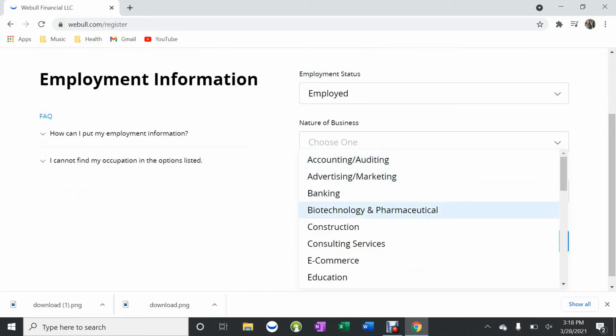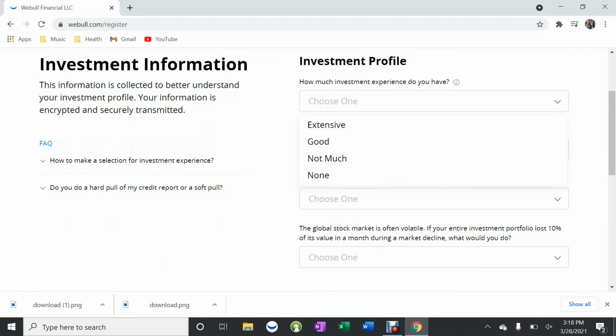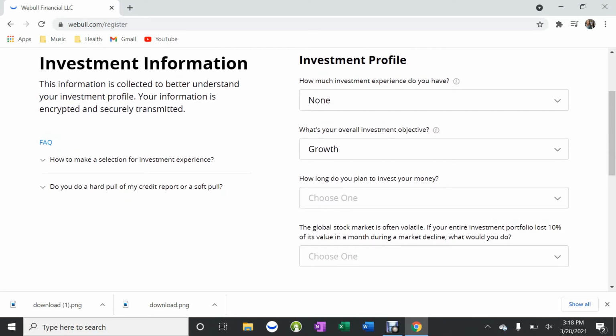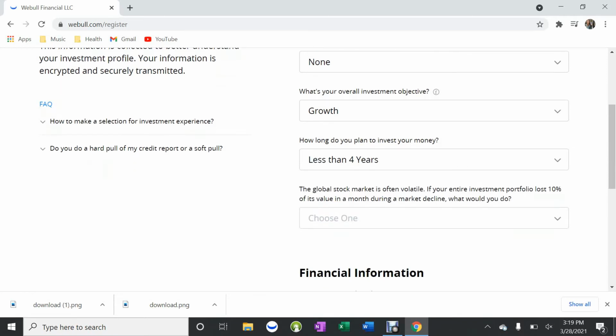Now it's going to ask some investment information, and this here doesn't really affect too much, but you just want to answer honestly. So it's going to ask how much investment experience do you have, and I just put none, although I have investment experience. And then what's your investment objective? And obviously there's no wrong answer here, but the objective of investment for me is just to grow the money that I already have. And then it says, how long do you plan to invest your money? And this, I'm just going to put less than 4 years, because I'm probably going to use the money that I earn to buy a house or a new car or something in that nature. So I'm putting less than 4 years, but you can put whatever applies to you. Don't worry, it's not going to change anything.